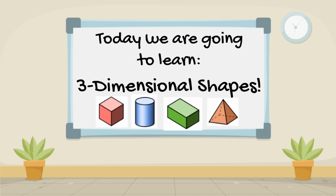Today we are going to learn three-dimensional shapes. This is going to be awesome. Love the 3D shapes. A lot of people know the 2D shapes. You might not know the 3D shapes. You're in the right place.